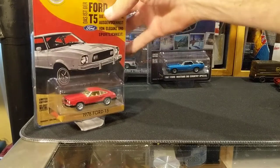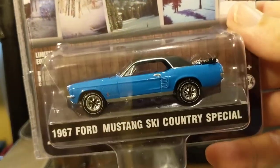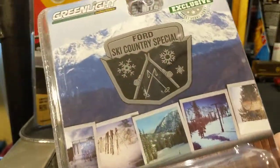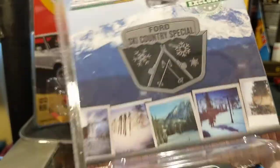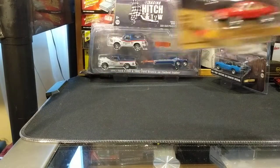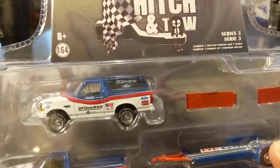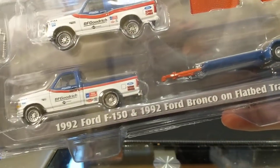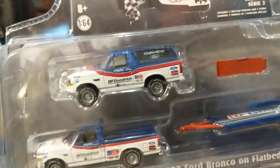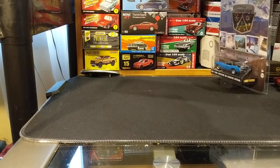And this is a very cool model. We'll be taking this out. I've taken it out before. This beautiful 1967 Ford Mustang Ski Country Special, which was also sold as a High Country Special, from Greenlight, and this is a hobby exclusive, and this is a very cool gift from Dicastrum. So we're going to open those and go full boat Greenlight Ford with this absolutely awesome Greenlight Racing Hitch&Tow series. This is the 1992 Ford F-150 and a 1992 Ford Bronco on flatbed trailer, both in the BF Goodrich livery. So that'll be the last thing we open.